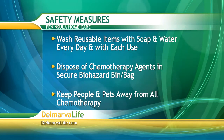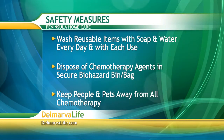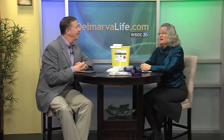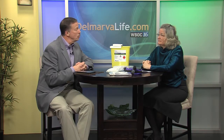We already talked about the waste bin. We also want to make sure that you're keeping people and pets away, more so children. Remember that dogs and cats like to play, and they may want to play with that line. And if that line comes off, then we have to make sure that you wash your linens, that you're taking more precautions, making sure that you put everything in the biohazard waste basket. Also make sure that visitors don't have any colds or flus so that your immune system is okay in the process. It's still serious business, but it is something you can do at home.